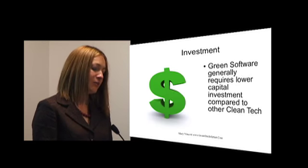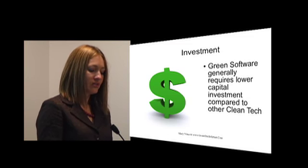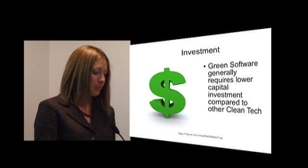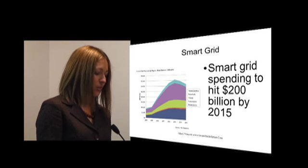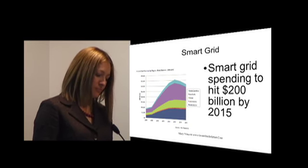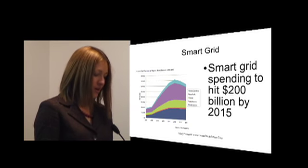So from an investment standpoint, as a lot of you know, green software actually requires a lower capital investment and a faster development time compared to other clean technologies. And more businesses are being compelled to go green by customers. And they're wondering, how can we do this? That's not their core competency, and that's where software tools come in. So the smart grid spending is expected to reach $200 billion by 2015.